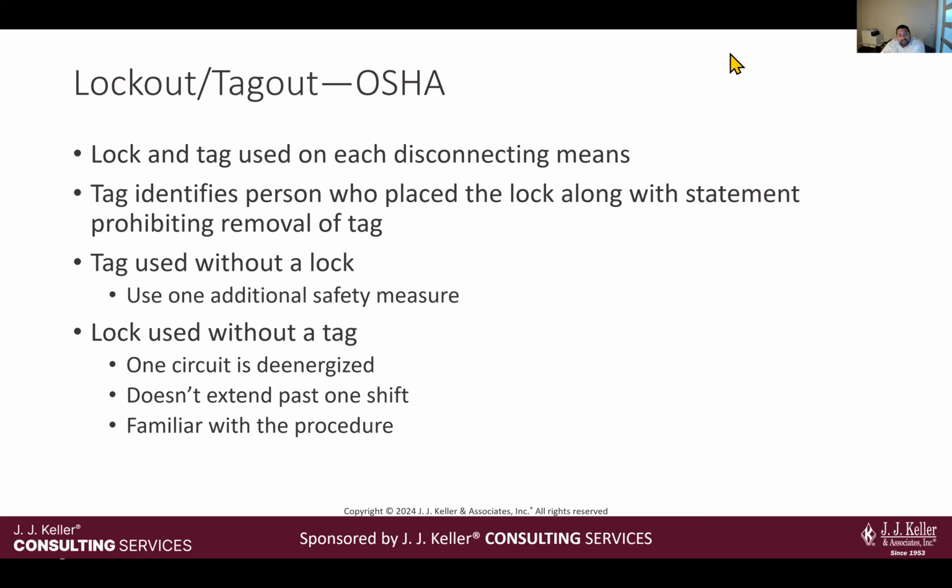If for whatever reason, and this happens a lot in facilities, older plants, the lock can't be applied, and if you can demonstrate that the tagging procedure will provide a level of safety equivalent to that obtained by using a lock, then you can go ahead and use a tag.